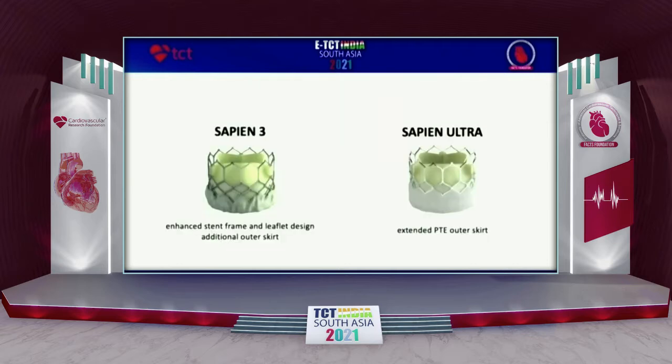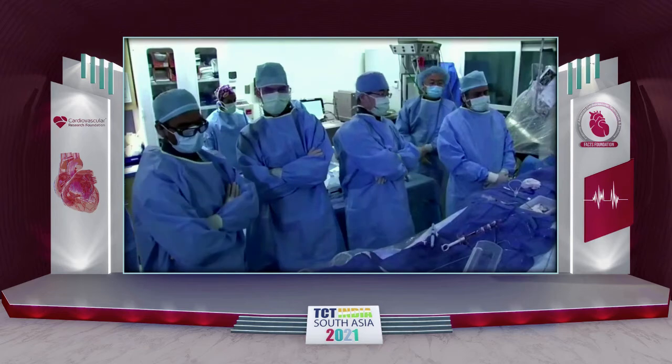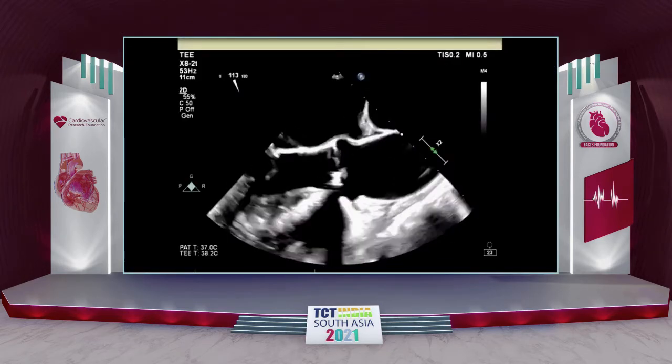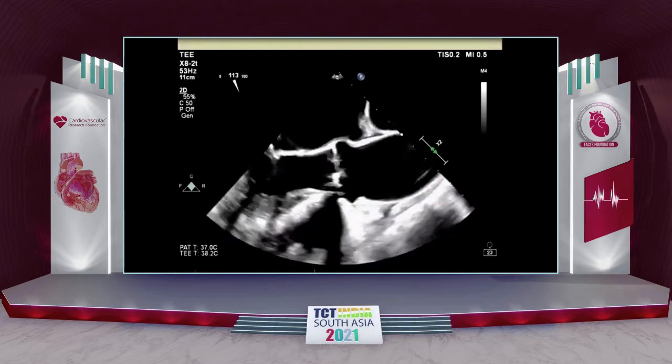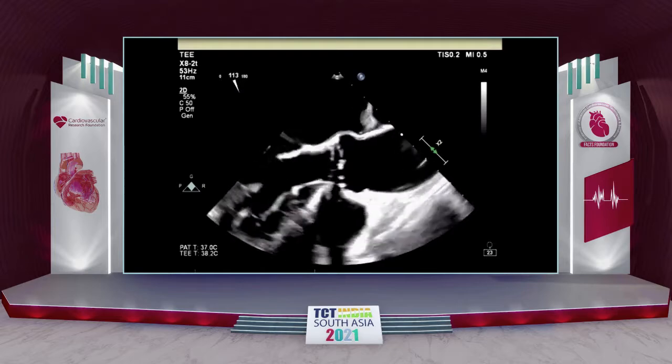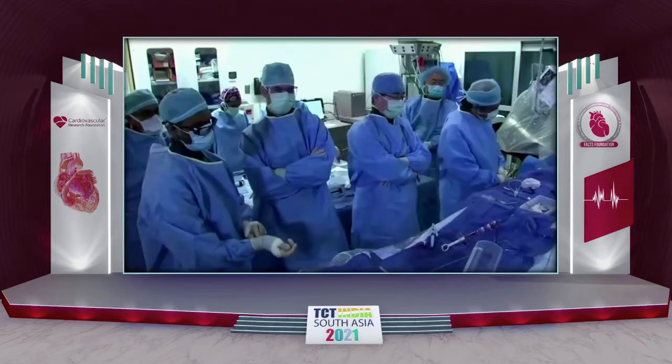Okay, terrific. So Saba, can you give us a quick tour of the echo, please? Now, this is a case we would actually do a lot of times with conscious sedation, but in this case, we happen to be doing this with TEE guidance. So Saba? So here we go.